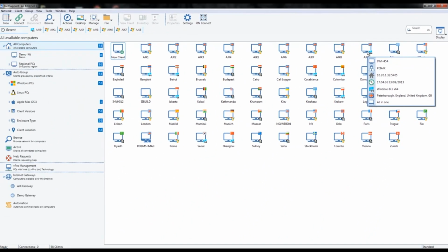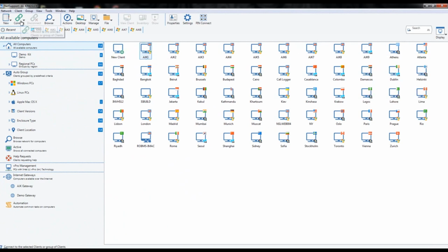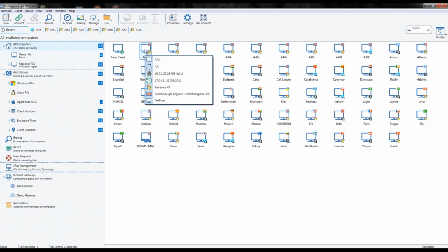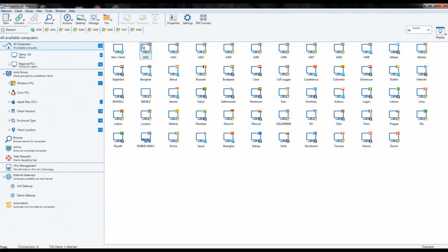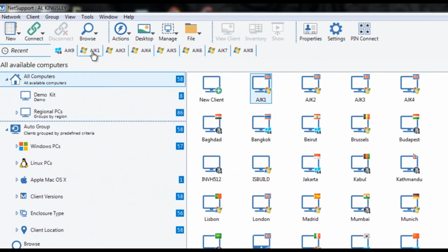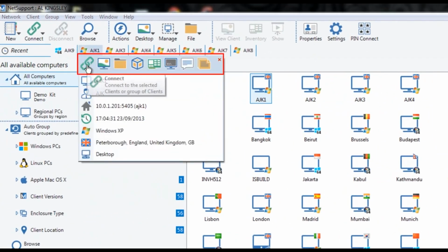Now if I want to connect to an existing PC, I can first and foremost simply select the computer, like so, and I can choose the connect menu at the top to perform a simple connect. I could also right click and connect on the PC, or if it's a computer that I've used recently, I can select it from my recent list, and you'll see very conveniently my recent list gives me quick access to most of the first level functionality I'm likely to use on a daily basis.